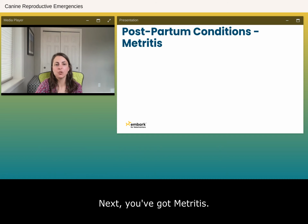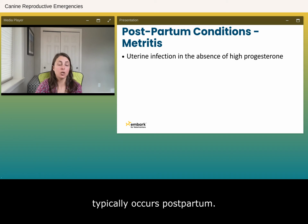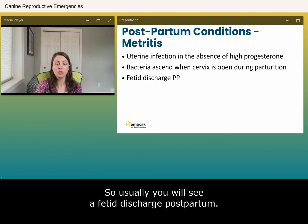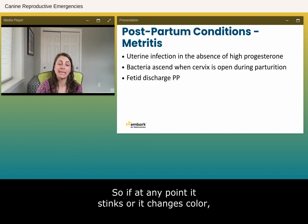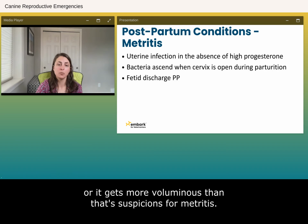All right, next we've got metritis. This is a uterine infection in the absence of high progesterone, typically occurs postpartum. Usually those bacteria will ascend when the cervix is open during parturition and get kind of stuck up there. So usually you will see a fetid discharge postpartum. In normal bitches, the lochia, which is a totally normal finding, should decrease in volume, darken in color, and it should never smell. So if at any point it stinks, or it changes color, especially to a green color, or it gets more voluminous, then that's suspicious for metritis.